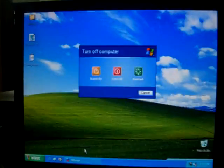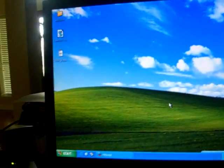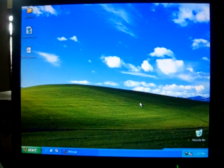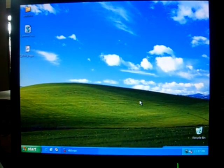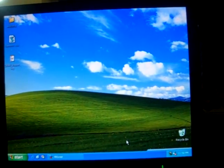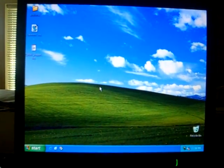And now if we restart, the computer should have been rendered useless. It doesn't seem to want to restart here. Let's go ahead and do a hard reboot.